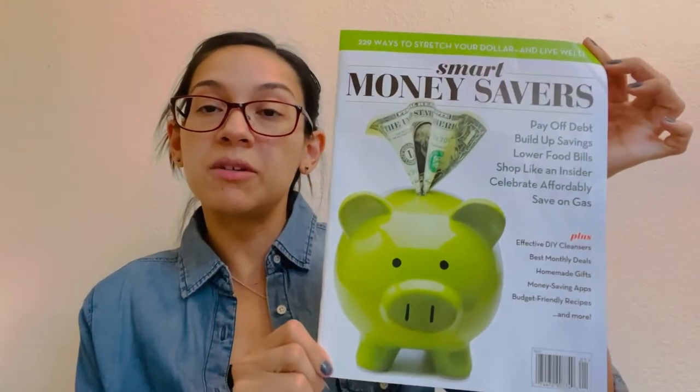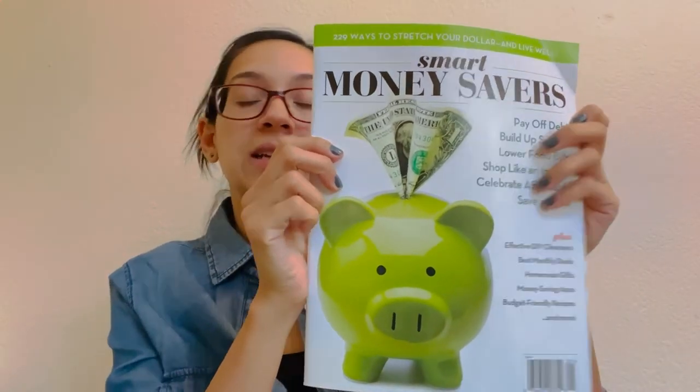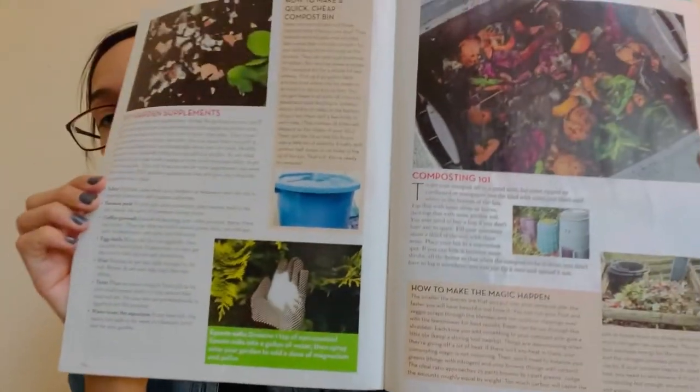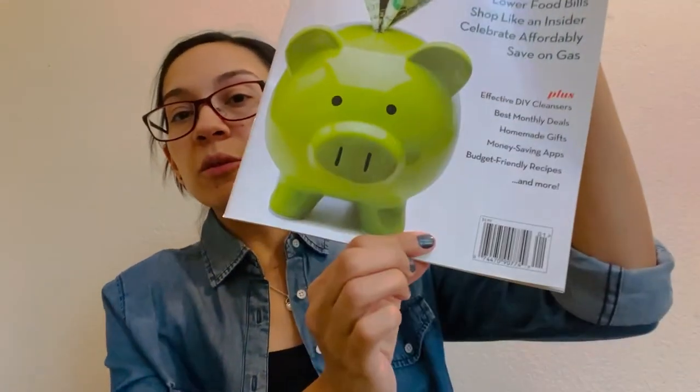And then last but not least, I didn't know if I should pick this up or not, but it was this money saving magazine and I picked it up because it says right here, pay off your debt, ideas to help you pay off your debt. But what else caught my eye as I was flipping through it was there's so many DIY money saving ideas, like Easter eggs naturally. There's so much stuff in here. And then also this composting 101, how to compost, how to get started. And that's really something that I've been wanting to get into. So I thought that this was really neat. And I know I would see the magazines often, but this one really caught my eye. And then right here, it says they're regularly $4.99. So I only paid $1.25.